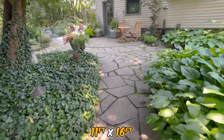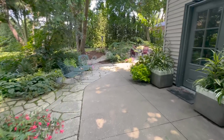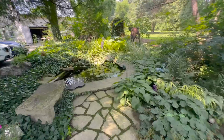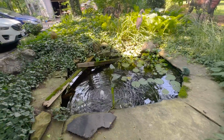Yeah, an 11 by 16 pond with about an 8-foot stream and waterfall and an intake. But as you can see, just walking up to this door, she is a gardener. She's an artist. So we loved working for people like that because she makes everything look better. So originally, we were called out to service this pond. She wanted maybe a waterfall added onto it. And yeah, I was like, sure, we can do that.